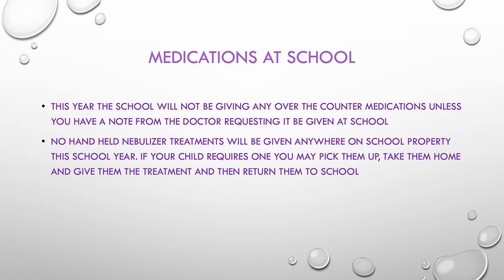No handheld nebulizer treatments will be given anywhere on school property this school year. If your child requires one, you may pick them up, take them home, give them the treatment, and then return them to the school.